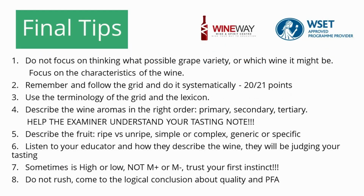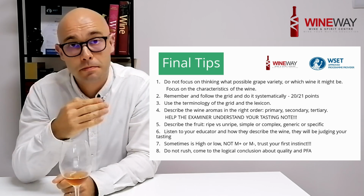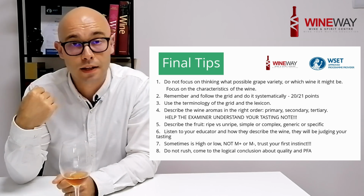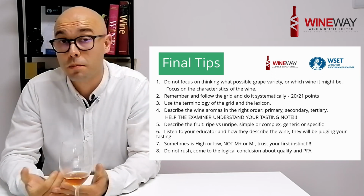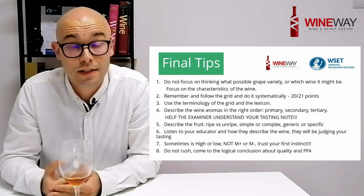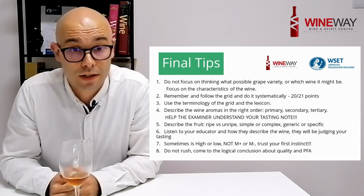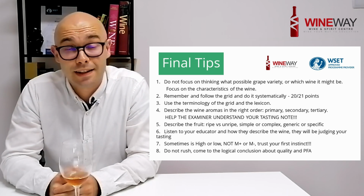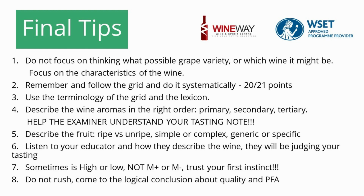Remember to follow the grid. Remember the points that you get for the sight, smell, the structure, and the flavor characteristics, and the conclusion. If you miss describing the acidity or any of the characteristics, you're going to lose the point. So follow and remember the grid. Then describe the wine, describe the flavor characteristics in order.